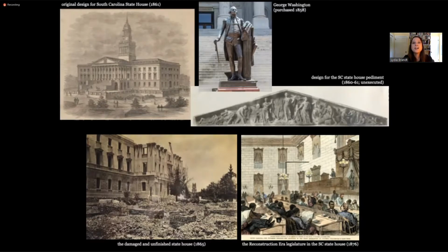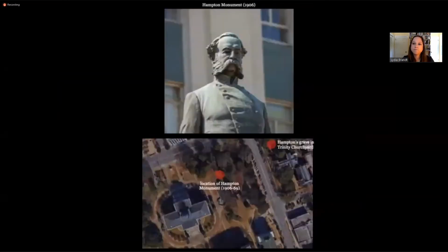So they're not just taking the government back from the very people who enslaved them and oppressed them, but this Black majority legislature was also the first to occupy the building. So this building that held tremendous power before the war is flipped on its head immediately after the war.